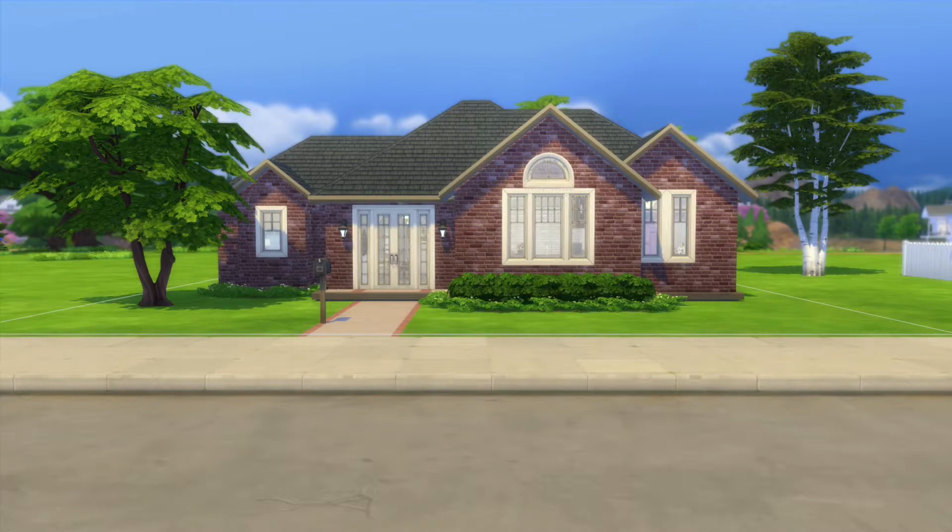What I'm doing is I'm going to go through what I'm going to change, then we're going to get into the speed build, and then we'll go into screenshots, and then after, the tour. Yeah. So she put everything beige outside.